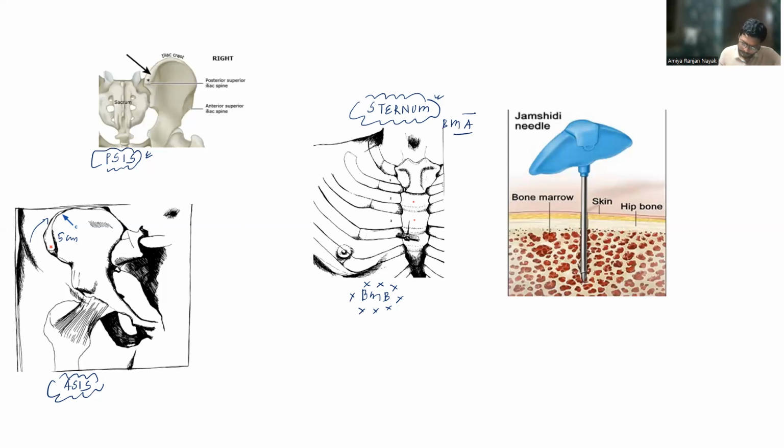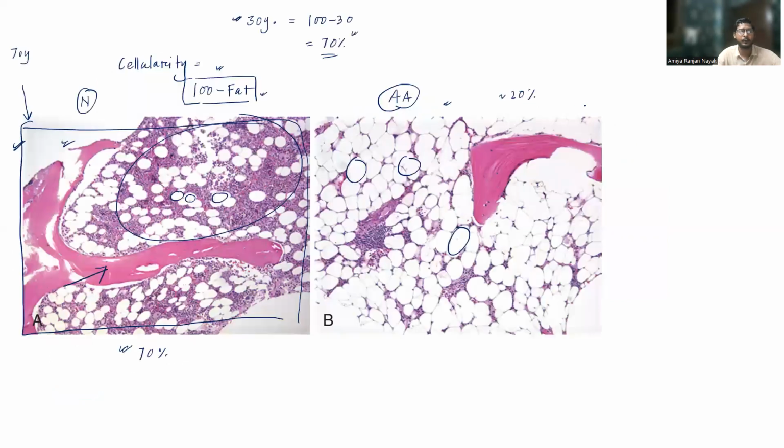Okay, and I have told you in infants we prefer tibia bone for the bone marrow procedure. Previously, we used different needles for aspiration and different needles for biopsy, but currently we use the Jamshidi needle for both aspiration and biopsy. Okay, so this is the preferred needle currently for both. So these are the sites from where we do the examination. And this is how you can look for the normal bone marrow, a hypocellular bone marrow, and a hypercellular bone marrow. Okay, so this concept is also clear.